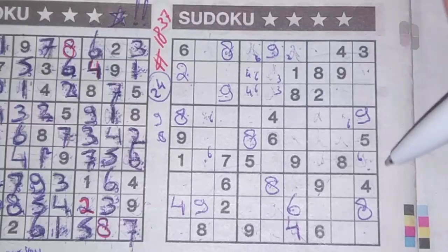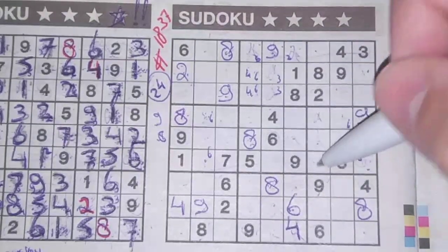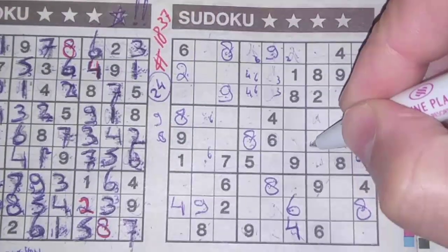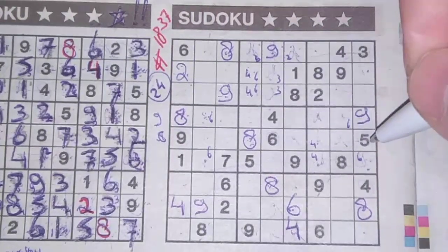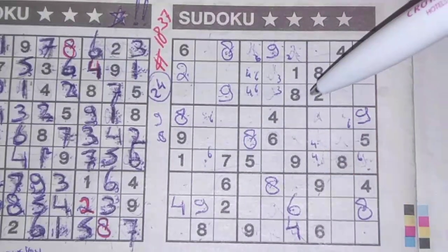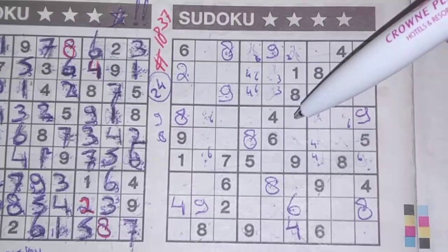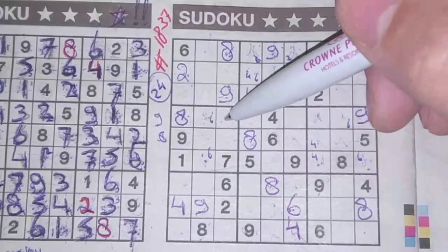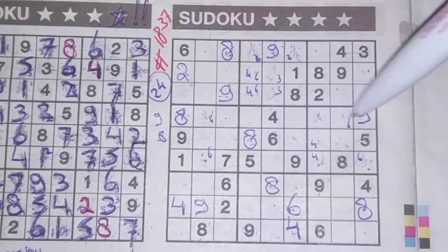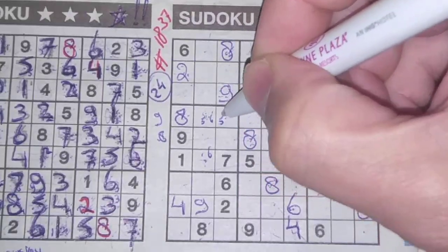The 4 in this column, 4 in the column next. So in that column, the only three places for the 4 should be here or there. We see here 4, no 4 there. 4 could be here, could be there. The 2 should be here. 5, 5, 5. 5 in this row, 5 in the middle row, so in the row above, the only two places for the 5 could be here, could be there.